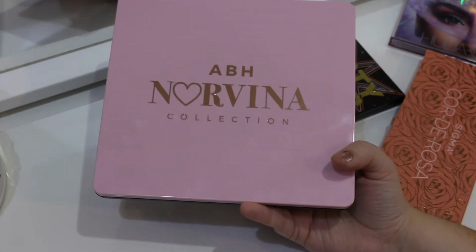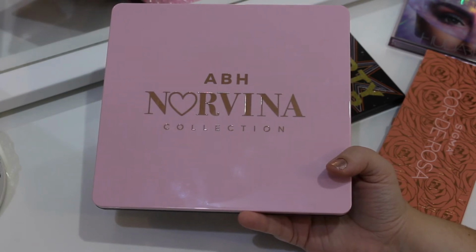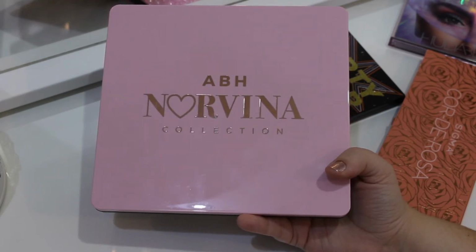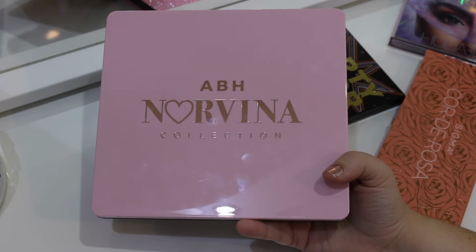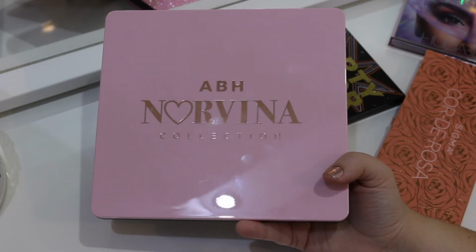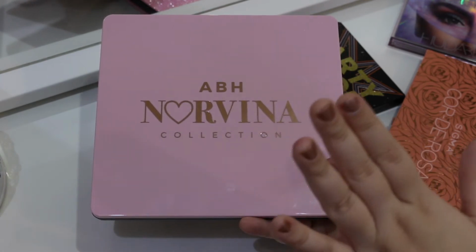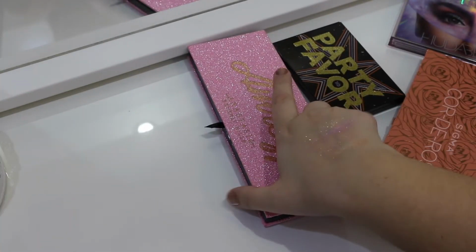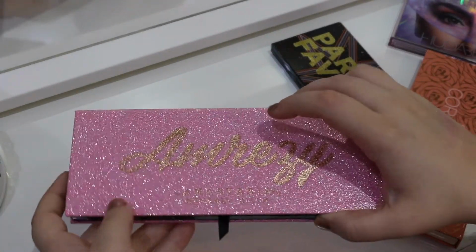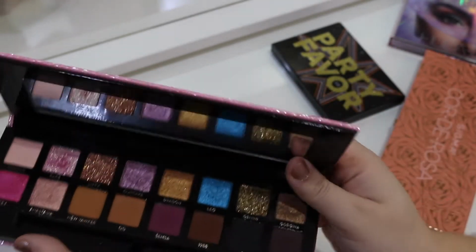I have Norvina Volume 1 and 3, so I don't have 2 because it was all blues, and I don't really wear blue eyeshadow, as you've seen in my collection. So yeah, this one was a favorite this year, and I really like it, and I recommend it. It's perfect.